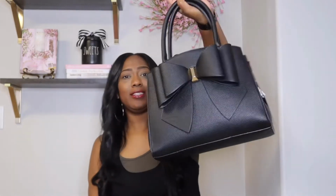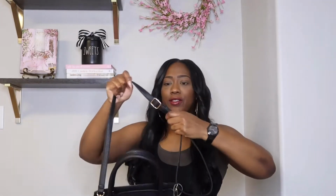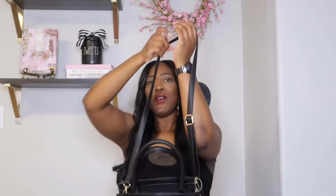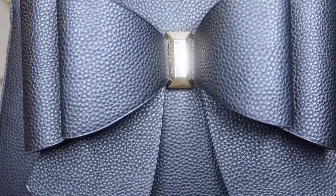I mean, it does have a name. It's just not, you know, your luxury brand. However, it is so cute. It comes with a strap and a zipper, so I can wear it on my side or wear it long, however y'all wanna wear it. Like this. Let me show y'all. Oh, look at the gold detail.